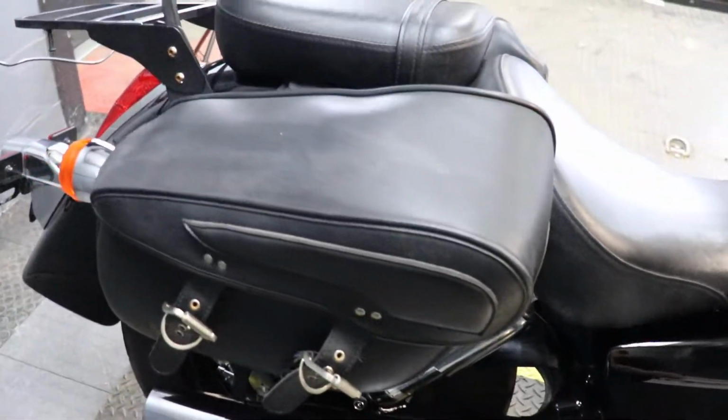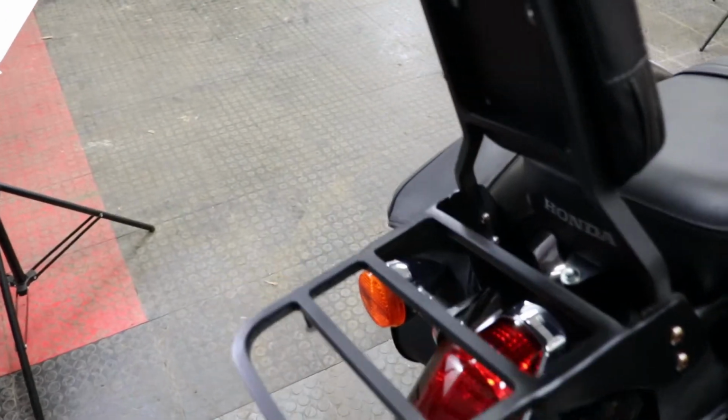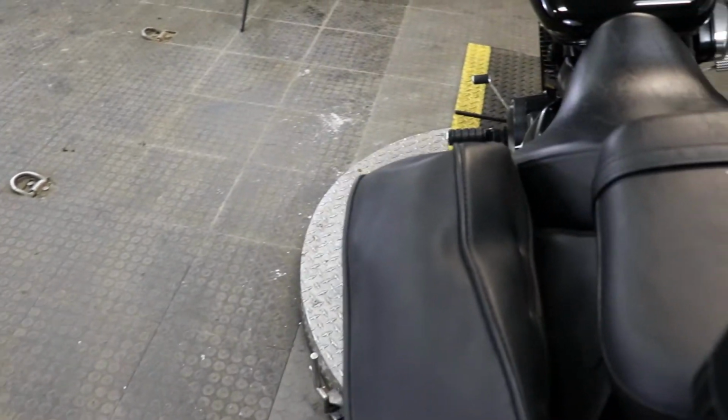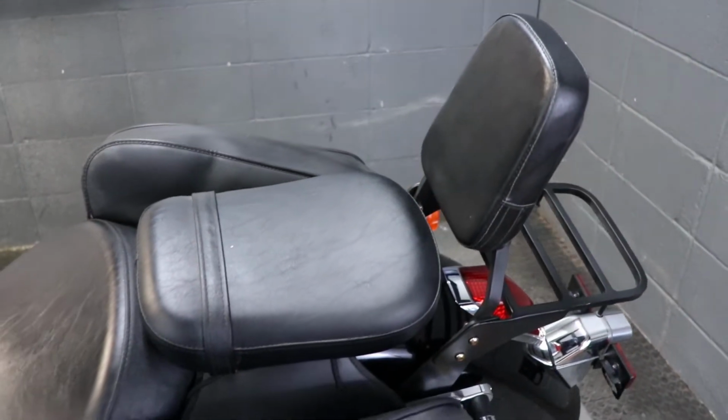This particular one here does have these saddlebags on either side as well as this rack on the back, so plenty of room for storage if you are going on those longer commutes. And if you happen to be carrying a passenger, they'll appreciate that backrest as well.